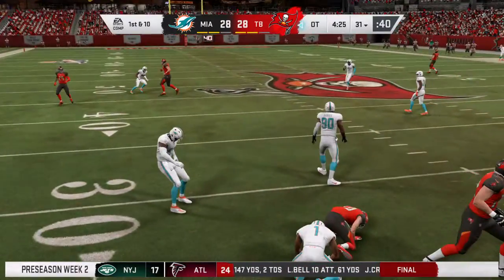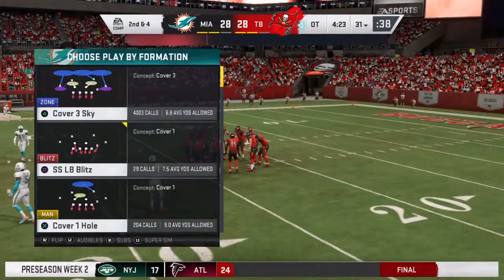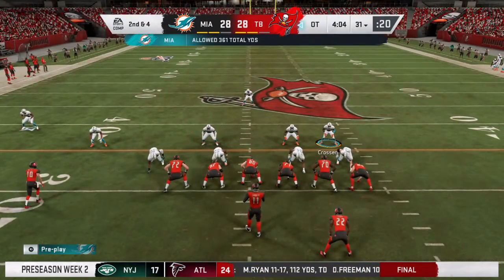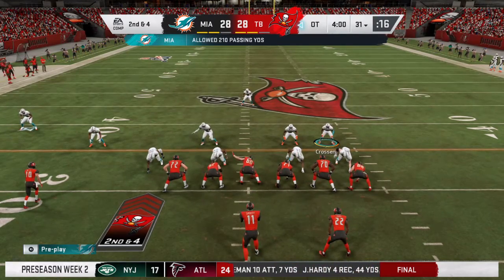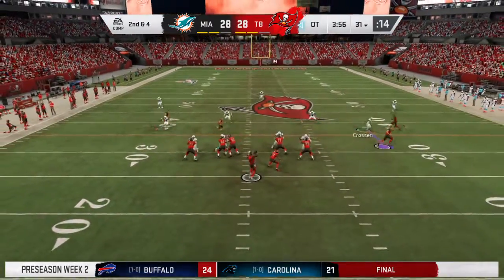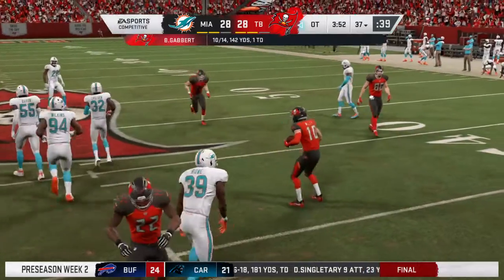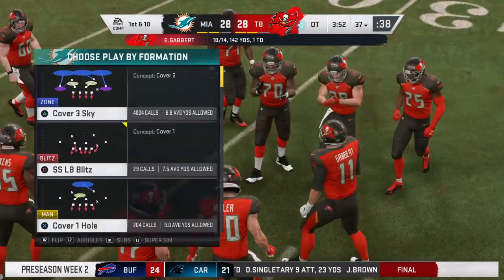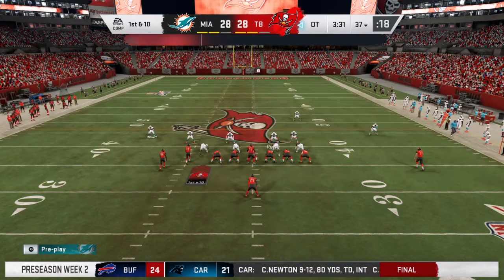A throw left side to start the drive is complete. He'll be dropped after a gain of about 6 across the 30 to the 31. They'll come up now 2nd and 4 from the 31. Gabbert. It's complete. It's Miller. And he'll be brought down right around the 37. Line of scrimmage, the 37 on 1st and 10.